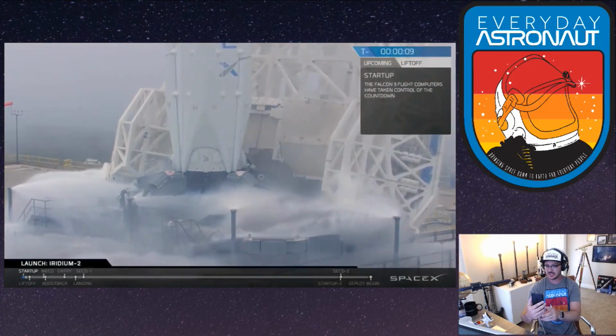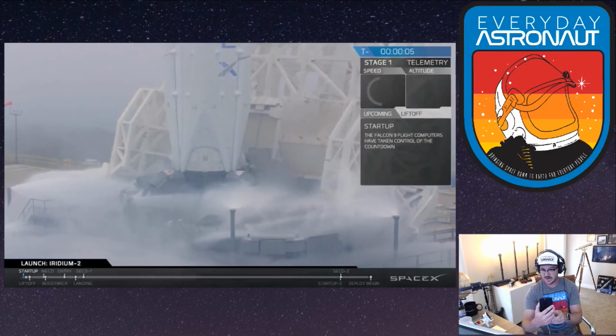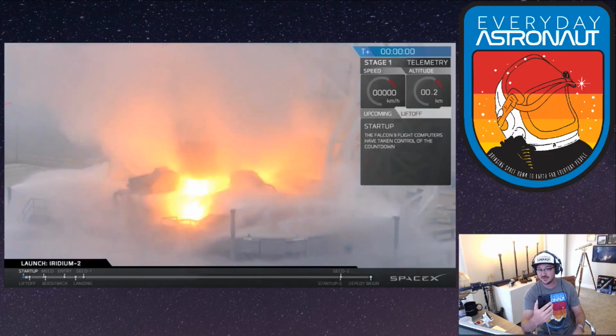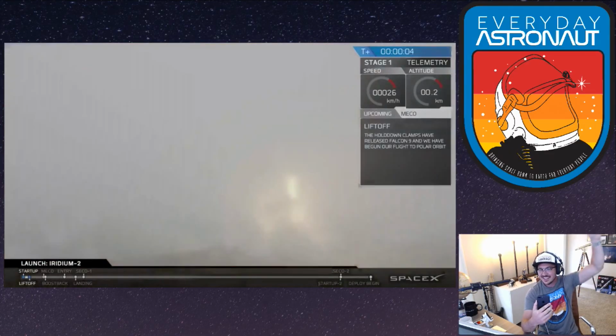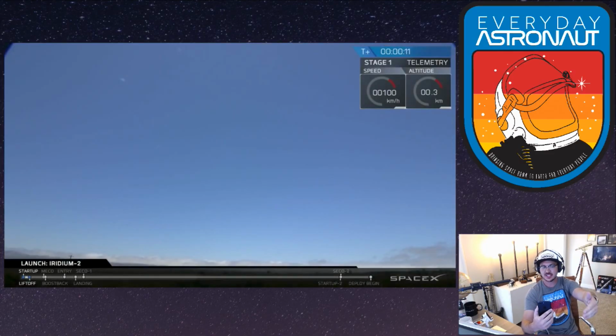Here we go. 10 seconds, guys. 6, 5, 4, 3, 2. Oh, there we go. Ignition and liftoff. They committed to launch in the fog. We're not going to see anything. But it's doing good. It cleared the tower. Okay, here we go. We're actually going to see it probably come right through these clouds. This is going to be a cool shot, guys. There it is.